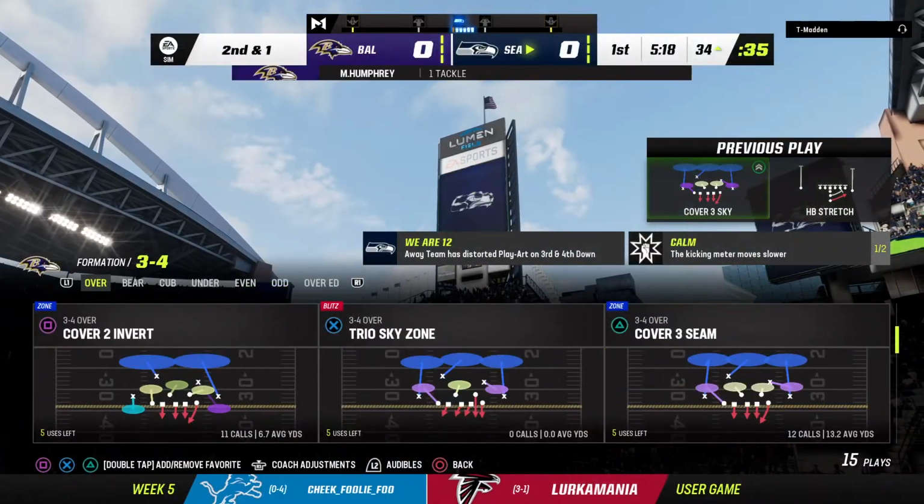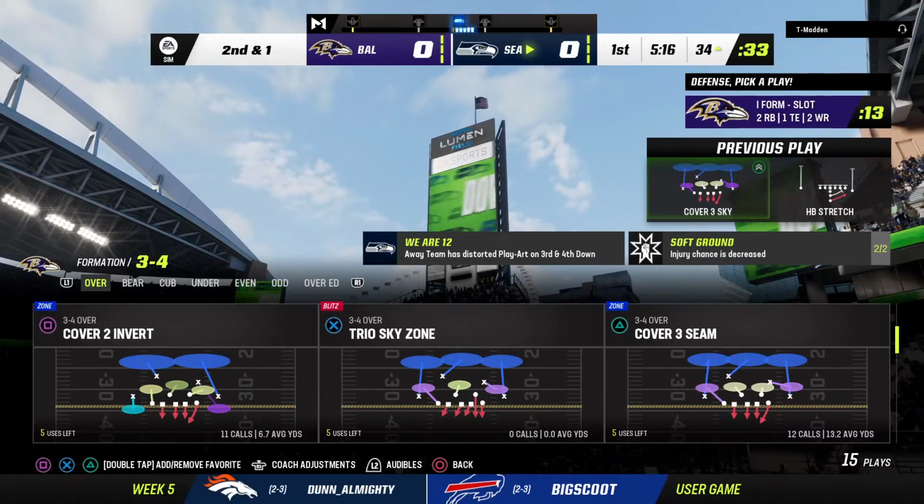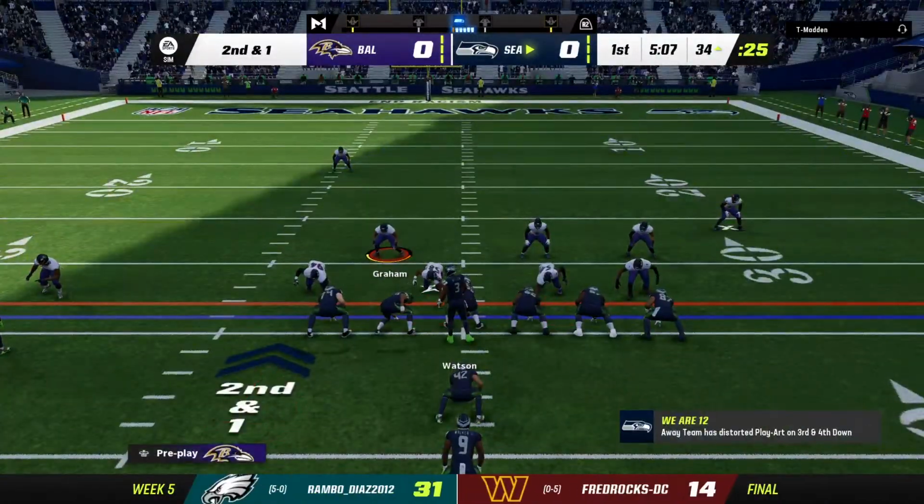A nice run there, 9 yards, and it'll be 2nd down. The Seahawks were 2-2 through the first 4 weeks of the season. They were winners their last time out, so they'll be looking to make it 2 in a row.